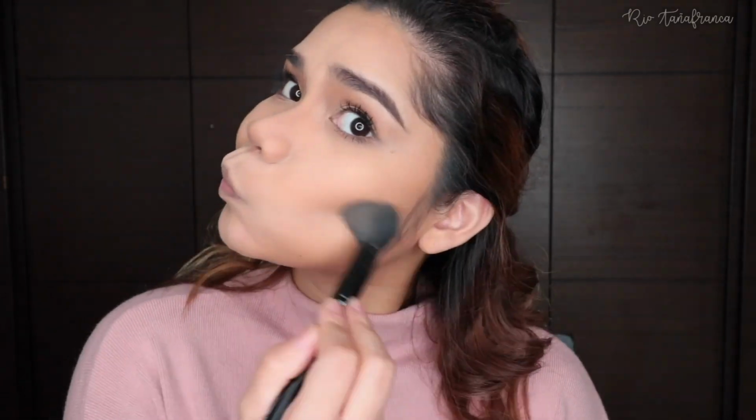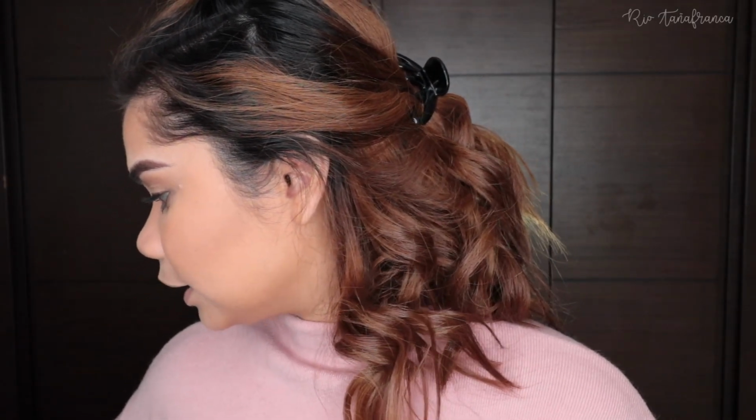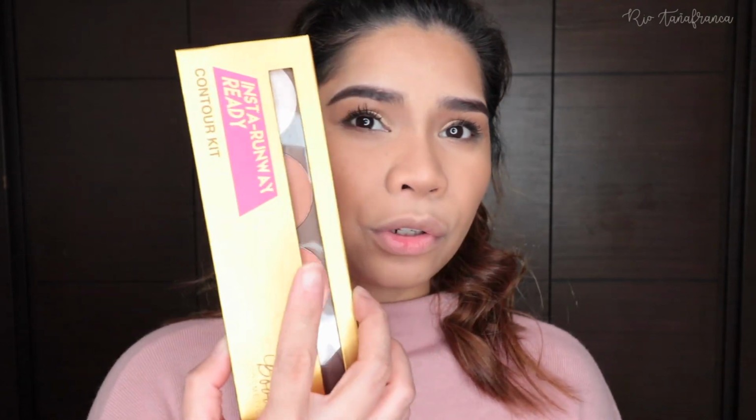Now, I'm going to use my butter bronzer, Physicians Formula Butter Bronzer. And magba-bronze lang ako. Now, we're going to use highlighter. And I'm going to use this one from Bobby Cosmetics, yung highlighter shade nilang puti.